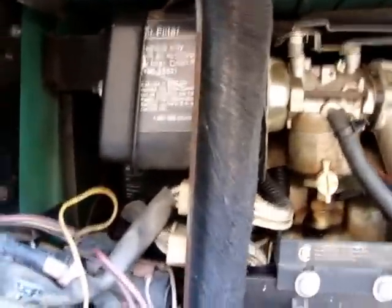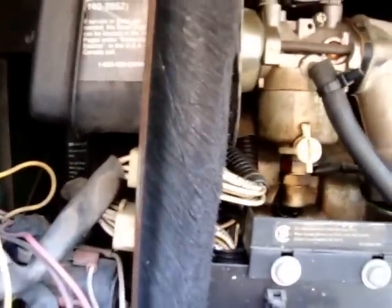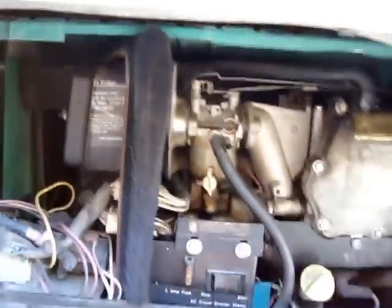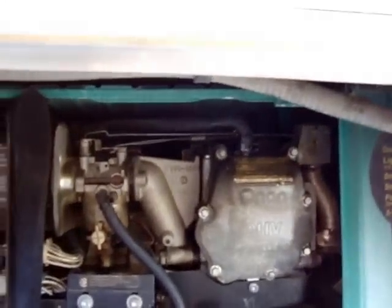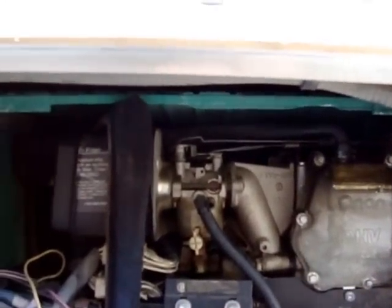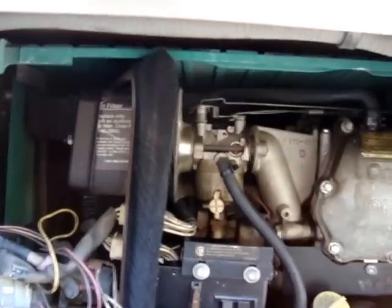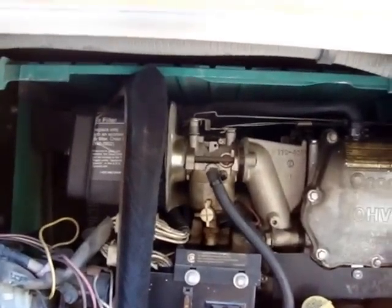You ready? Listen. Now that's indicative of a couple of things. Could be a bad starter or solenoid, I get that. Or it could be a low battery, which it is not, because I checked that out yesterday and that's not the case. So I'm going with a bad starter or solenoid.